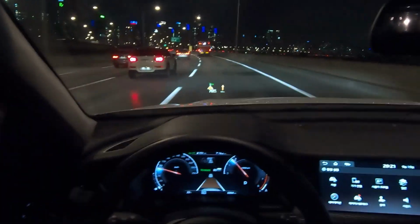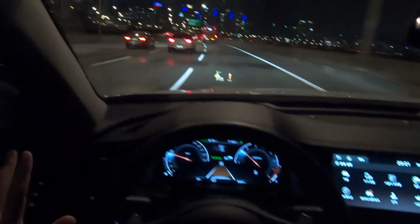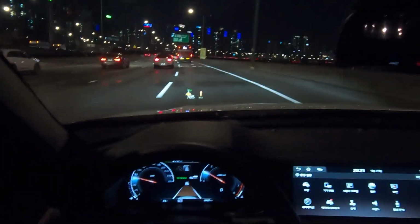So it's a very nice car to drive. Today is my first night drive.